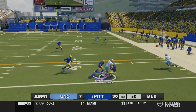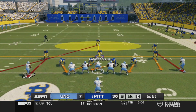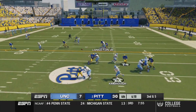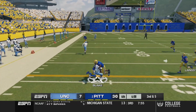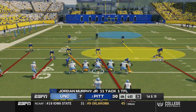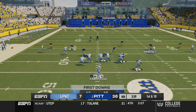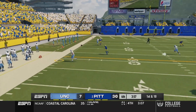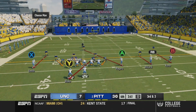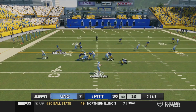Kimbrough has time, looks for Rogers yet again. Short pass and short reception there, 5-yard grab. They're in the shotgun here. Kimbrough, time to throw, looks out wide. That's going to be Blake this time, and I think he's just going to be ruled that he does have the first down. So Blake seeing the football more as a receiver than a runner almost in this game for the Tar Heels. Kimbrough to the sidelines. It's going to be Rogers. They're going to say he did get a foot in bounds, and it's going to be 3rd and short now for the Tar Heels. Kimbrough, time to throw.